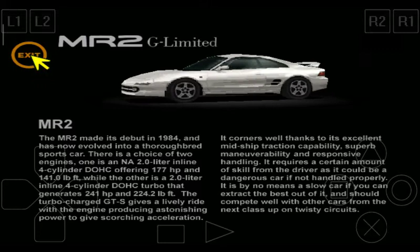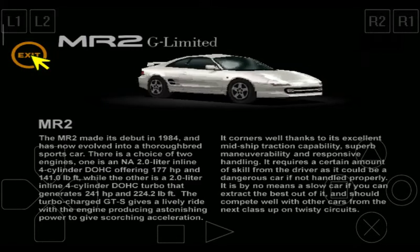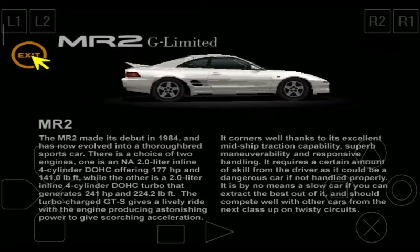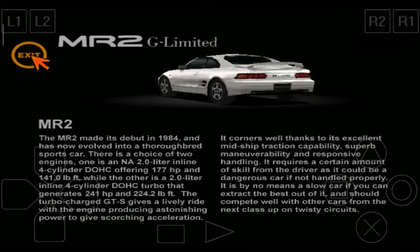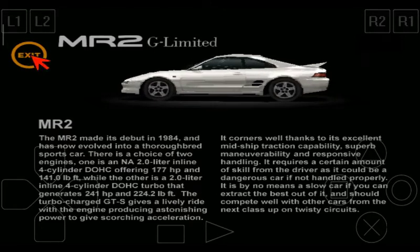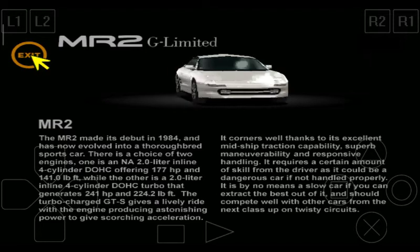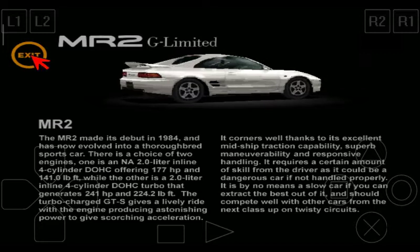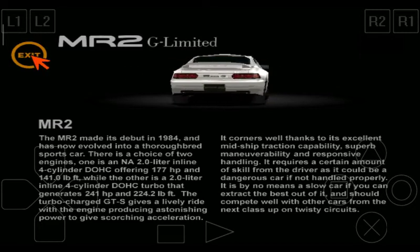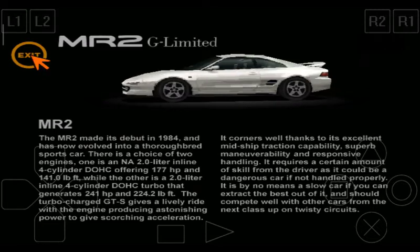MR2. The MR2 made its debut in 1984 and has now evolved into a thoroughbred sports car. There is a choice of two engines. One is an NA 2-liter inline 4-cylinder DOHC offering 177 horsepower and 141 lb-ft, which is this one, the G Limited, while the other is a 2.0-liter inline 4-cylinder DOHC turbo that generates 241 HP and 224.2 lb-ft. That's the GTS, I guess.